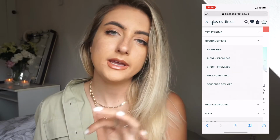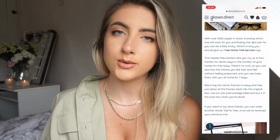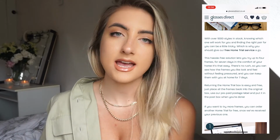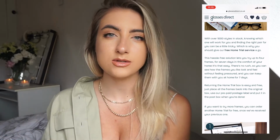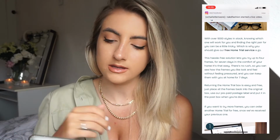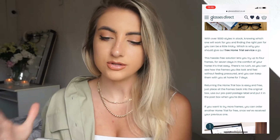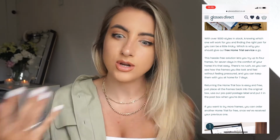You can also do a free home trial as well. You can try up to 4 frames and you order them for free. You can try them for 7 days. They'll send you the frames so you can make sure that they fit your face, and then you just need to send them back and then you can order your frame. So yeah, that's really, really easy. They basically just come in a little trial box. You can try them on and then you just send them back, and then you know which ones fit your face.